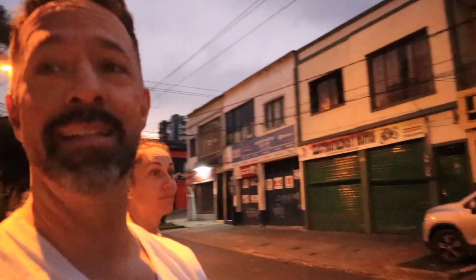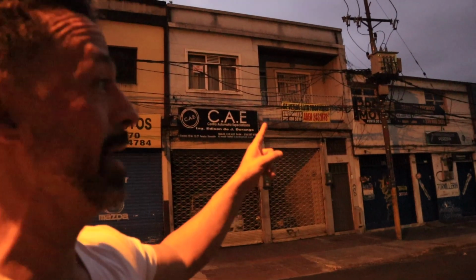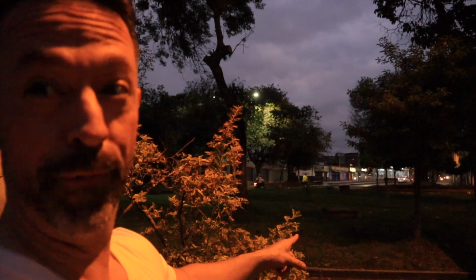Let's go. It's really early in the morning. Super early. Let me show you guys the house real quick. That is the house right there. It starts here and it goes all the way up to here. You have the second story, which has 5 bedrooms, 2 baths. You have the shop downstairs below in front of this beautiful park.